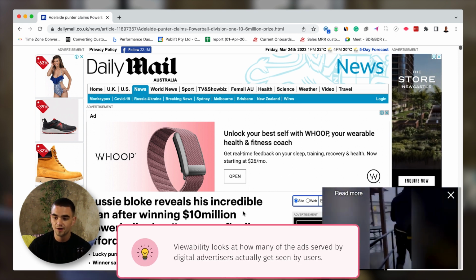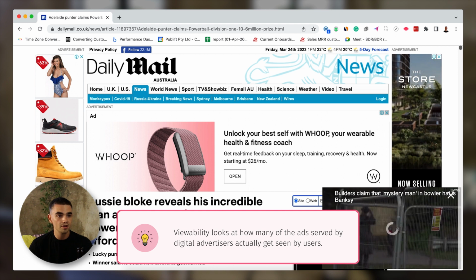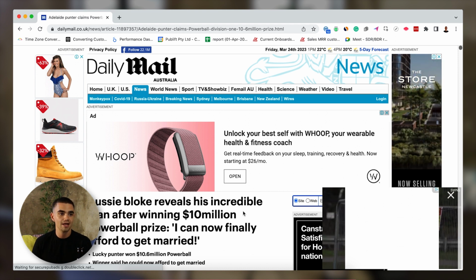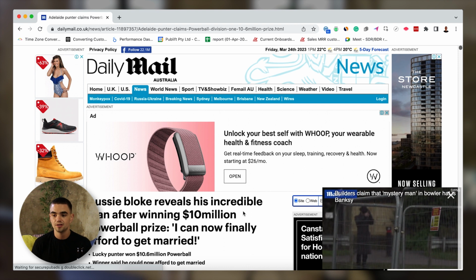Viewability is a very important metric in CPMs. It's probably one of the most important, and it's definitely one of the main ones that we can actually drive to enhance performance. We can't change where the user is coming from, which has a big impact, but we can change the viewability.